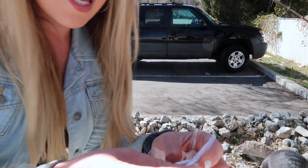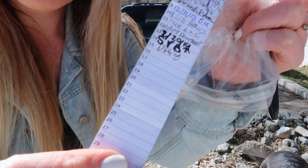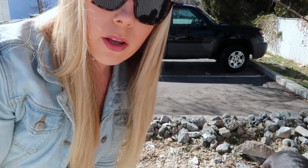And then you guys can see the official geocaching logbook here. Everybody signs their little handles and the date that they found it, and then you replace it. And then when you go back into your app, you can select that you found your cache, and then usually we like to take a picture and upload that as well. So that was our first cache. Good job, Zach. Oh, thank you.